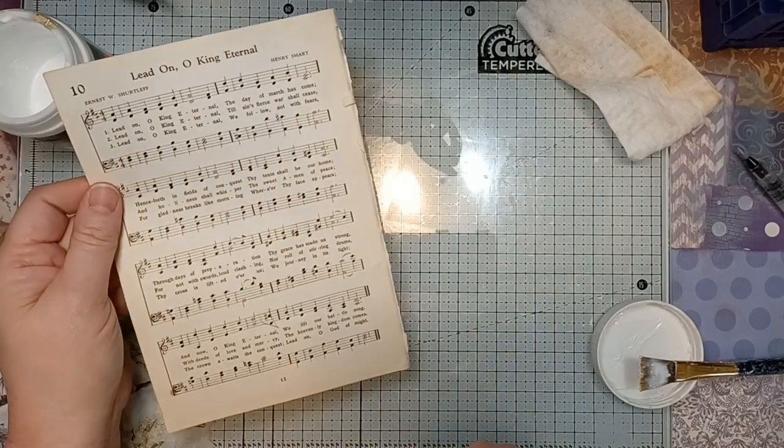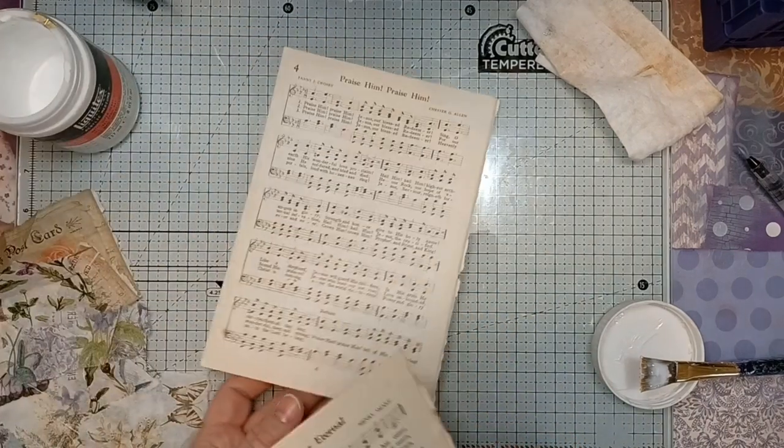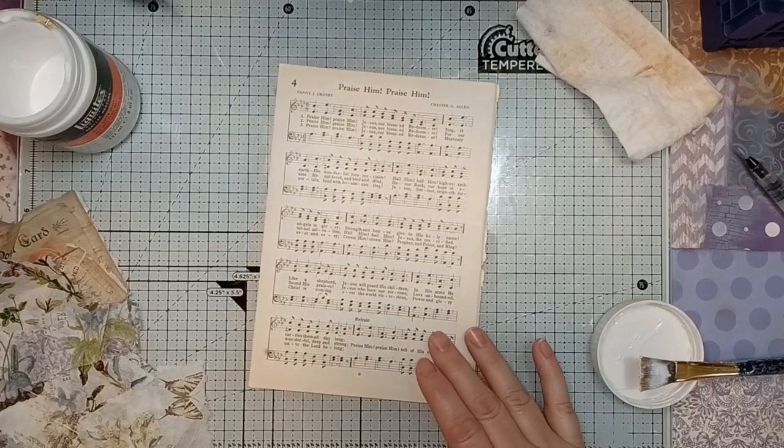Lead on, O King Eternal. Lead on, O King Eternal. And praise Him, praise Him. Praise Him, praise Him, Jesus our blessed Redeemer.